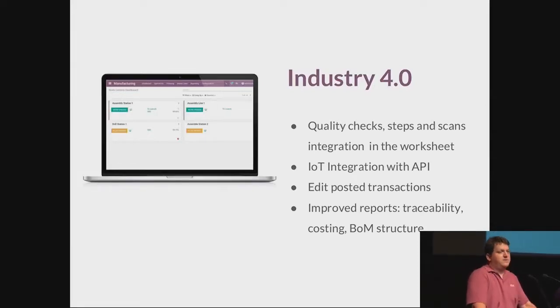You can edit post-transaction at any time. So if I am the manufacturing manager, I can come back to the manufacturing order and just change the serial number, like I did in the delivery order. It's nothing more complex than that. And we manage the whole complexity, the traceability report, and so on for you. And of course, we reviewed all the reports, the traceability, the costing, the BOM structure, the where-used things.